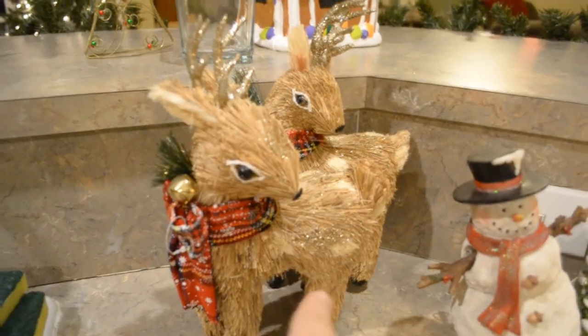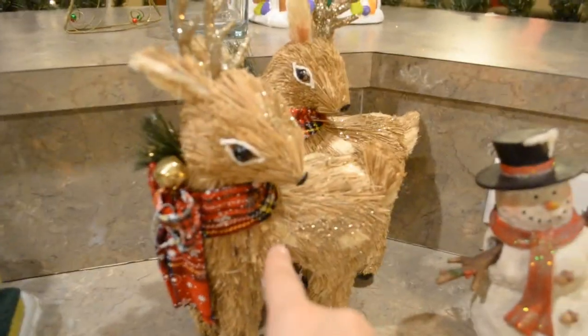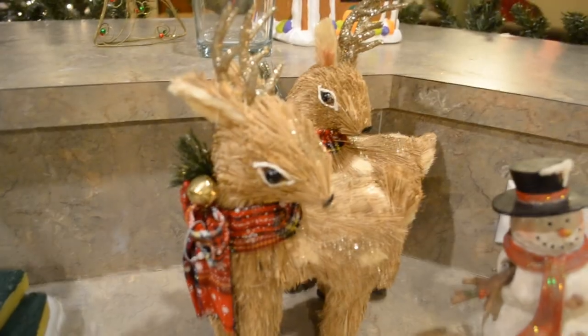But these right here, I'm pretty sure my mom got them last year after Christmas, and they were on sale, and I think maybe at A.C. Moore or Joann's, some kind of craft store. I feel like these would be at a craft store. I don't know why, but I feel like it would be. So yeah, we have a couple of things that look like this with the hay kind of texture.